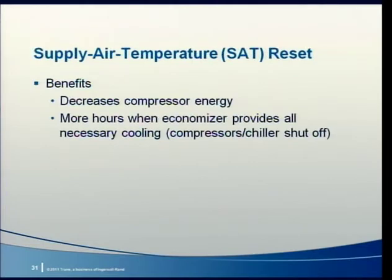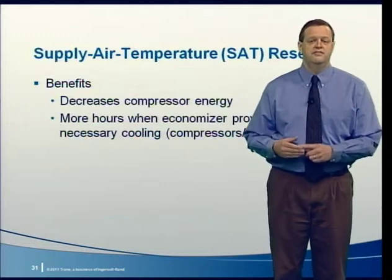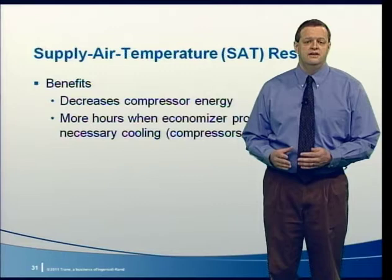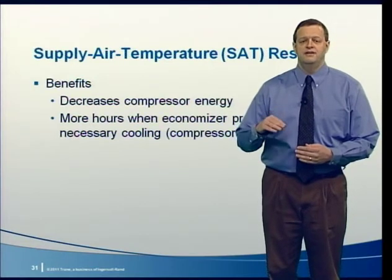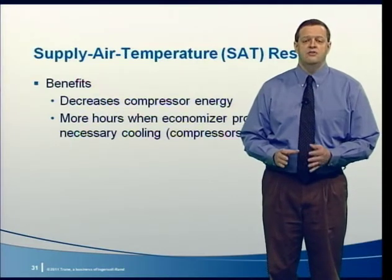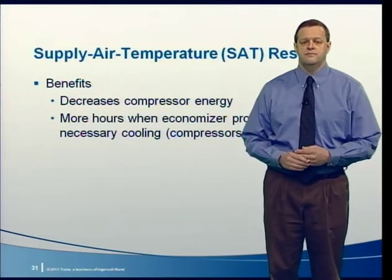In addition, supply temperature reset increases the benefit of an air side economizer. When the outdoor air is cooler than the supply air set point, the compressors are shut off, and the outdoor and return air dampers modulate to deliver the desired supply air temperature. A warmer supply air temperature set point allows the compressors to be shut off sooner and increases the number of hours when the economizer provides free cooling.